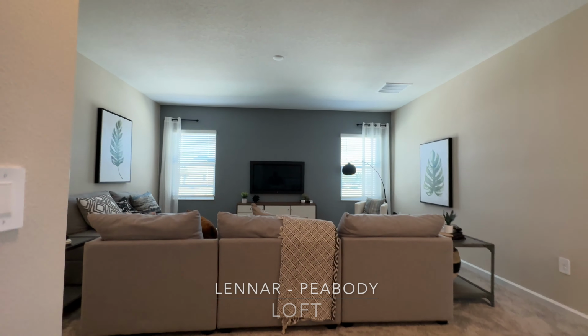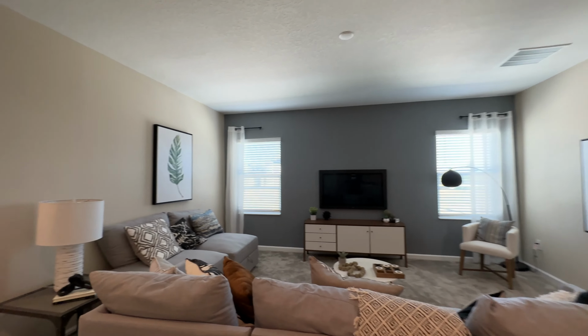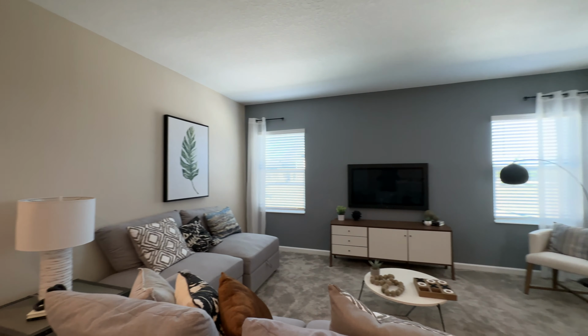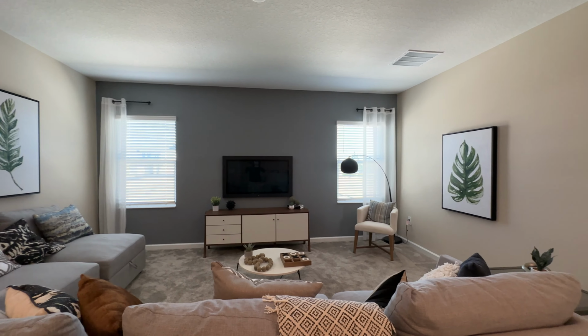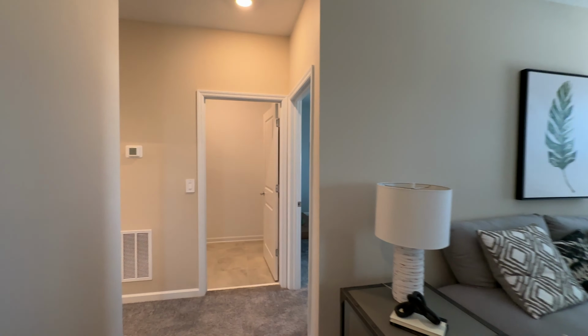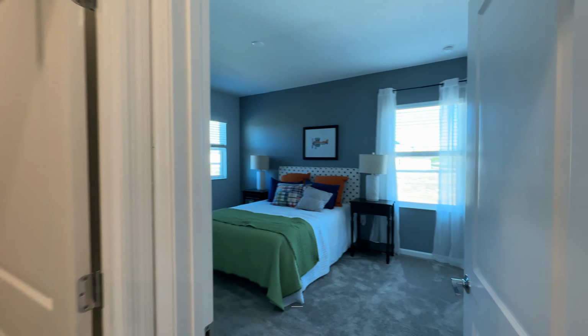This is Lennar's Peabody. This is the second floor where there's 4 bedrooms, including the primary suite. This is the loft area. I'm gonna see that first and then go over here to the secondary bedrooms and bathroom. Over here.